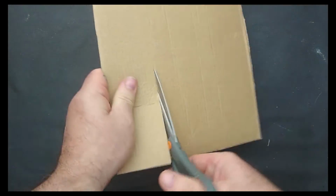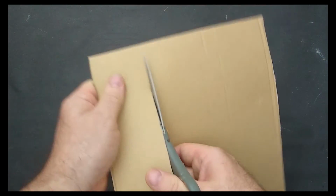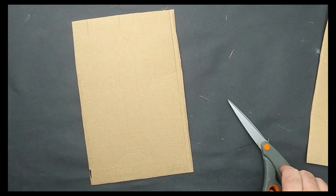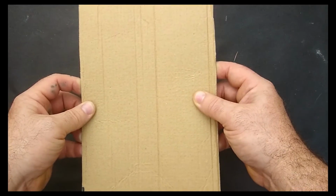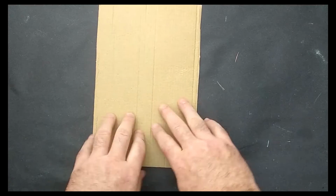Notice when I'm cutting that there's obviously a sharp and a pointy end of the scissors. I'm driving away from my body and I'm being safe with what I cut. So guys, I have my sheet, lay it out, cut to nice clean edges and the right proportions.